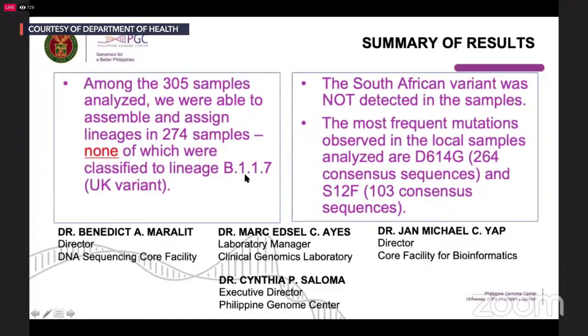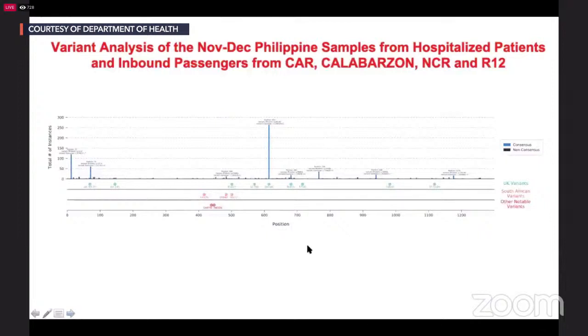In addition to the B.1.1.7 variant analysis, which we were not able to detect in our sample set, we also did not detect the South African variant in the samples. We have what were the most frequent mutations we have observed. Again, the D614G mutation was the most common, together with another variant, S12F, which have already been described previously. So this is a rather small summary, but I would like to share with the audience and with the media what we did.